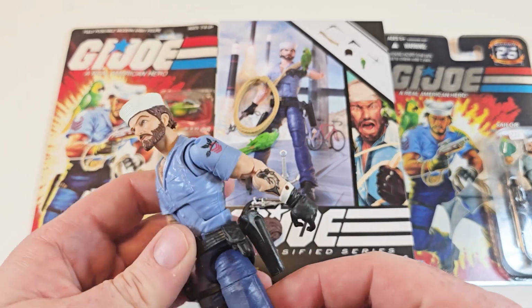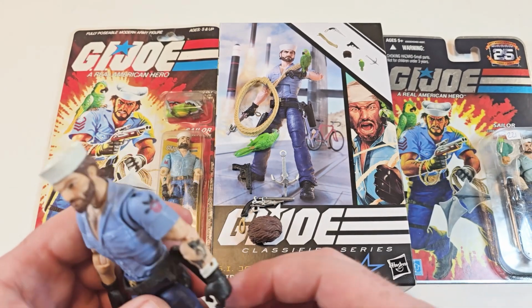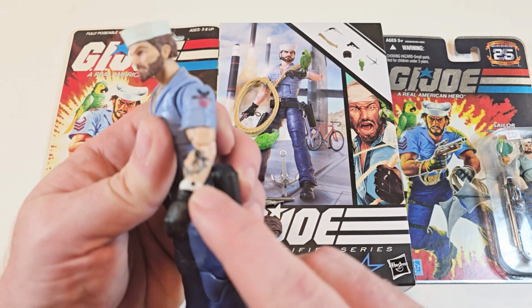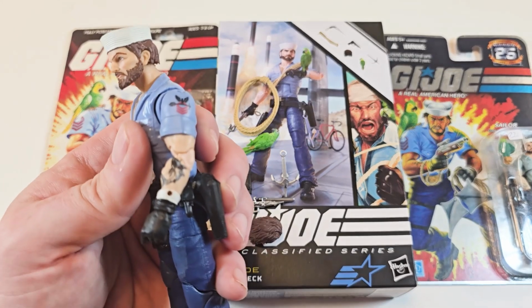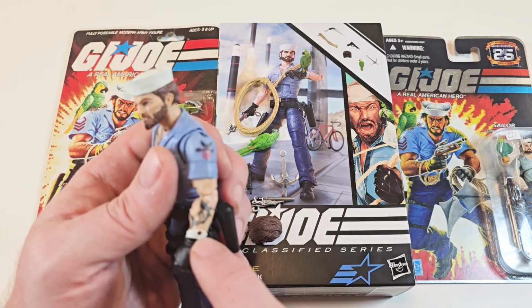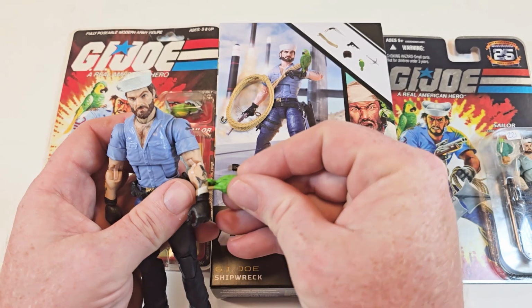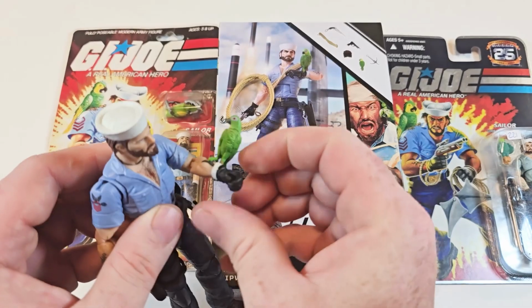He has his belt with different places to attach all his gear. And of course, if you notice over here, you have a little hole. Oh, I nearly got it. Okay, so you have the hole over there. The camera has a bit of a problem defining where it should zoom in. So you have the little hole here so that you can insert the parrot on his arm and hold it up like this.